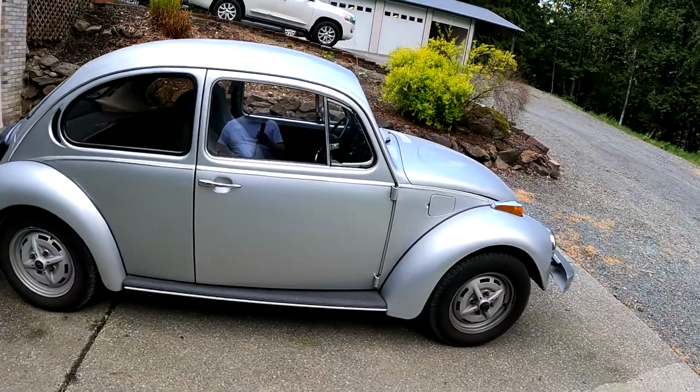I left my truck there. I towed the boat to his house. I left my truck there. I drove this home, and I told my wife to go back and she can drop me off, pick up my truck. And I drove this thing home, and it was incredible. It ran and drove absolutely amazing.